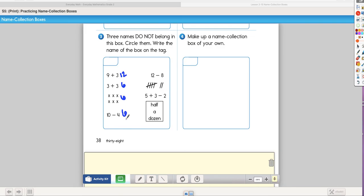What if I have 12 and I take away 8? All right, I'm going to start at 12. I'm going to take away 8. 12, 11, 10, 9, 8, 7, 6, 5, 4. So what does that name? That name's 4.